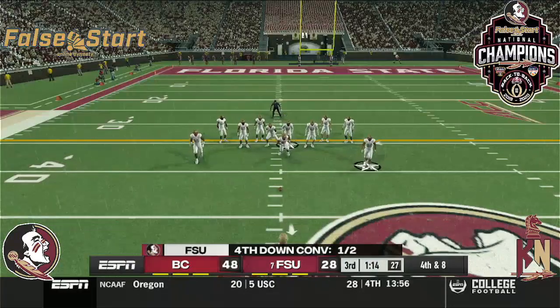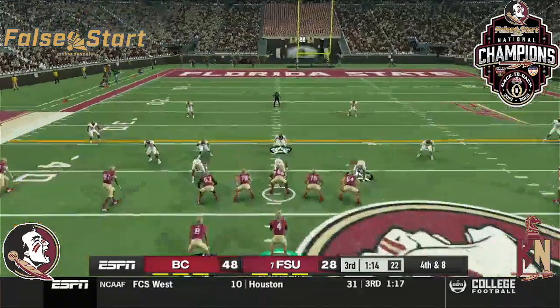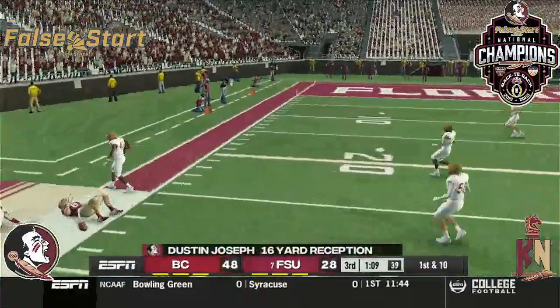Number 4. So they're going to go for it here. Well, I'm not sure I really agree with this call to go for it, but that's why I'm not coaching, folks. Throws it in a hurry. Tackle made at the 26.